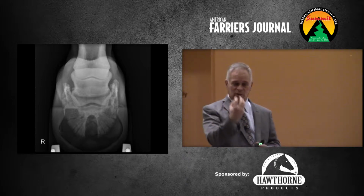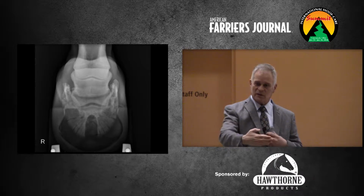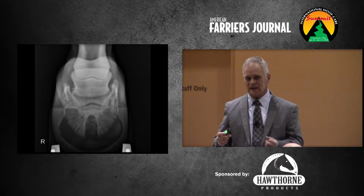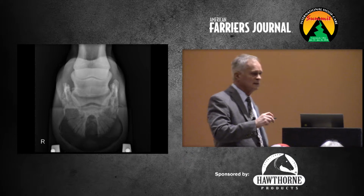The bad news, when the keratoma, that's a bad enough problem, but when it gets to the ground surface, it's a poor junction between sole and wall, so dirt and debris kind of work in it, around it, and that is a risk factor for abscesses. The bone never comes back.